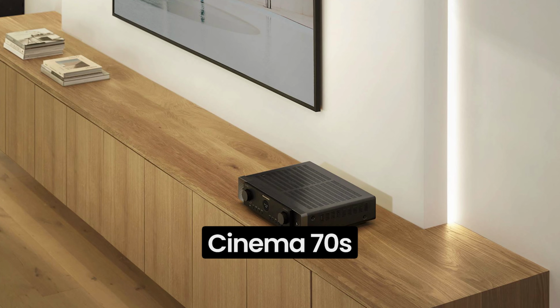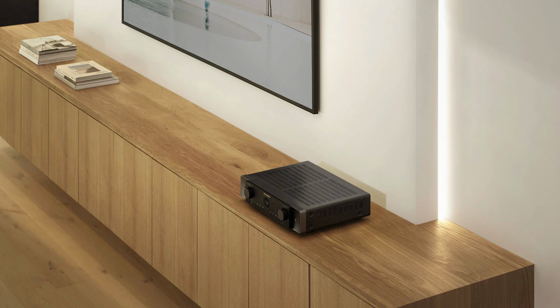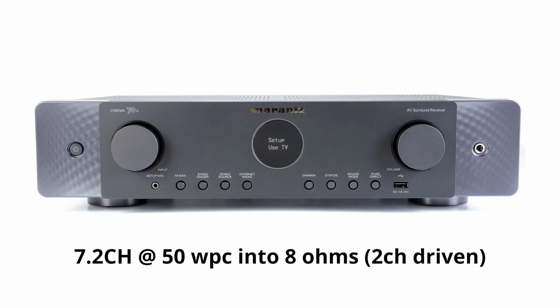The Cinema 70S stands out with its space-saving slimline chassis, making it ideal for smaller spaces or minimalist setups. It features a 7.2 channel configuration rated at 50 watts per channel into 8 ohms with 2 channels driven, a necessary trade-off for the compact form factor. Despite its lower power output, the Cinema 70S offers impressive flexibility.